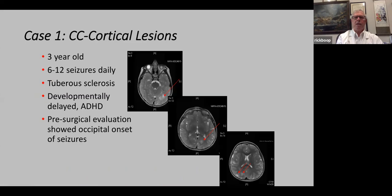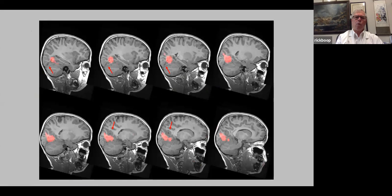So you see here a three-year-old with tuberous sclerosis and occipital epilepsy, developmentally delayed, very hyperactive, unable to cooperate for any kind of functional testing. But under propofol sedation, we're able to demonstrate the visual cortex in this child, and we can see the tubers in relation to the visual cortex above and below it.